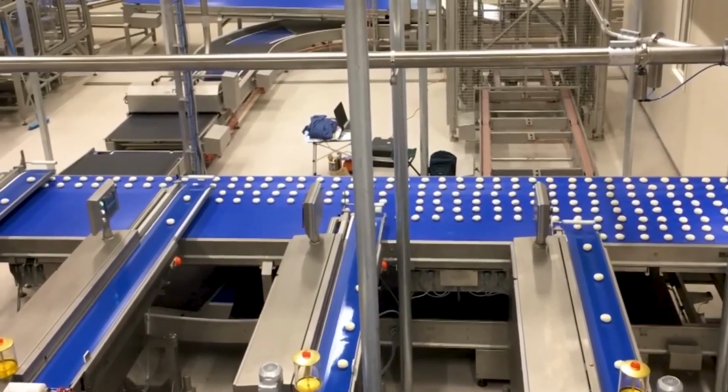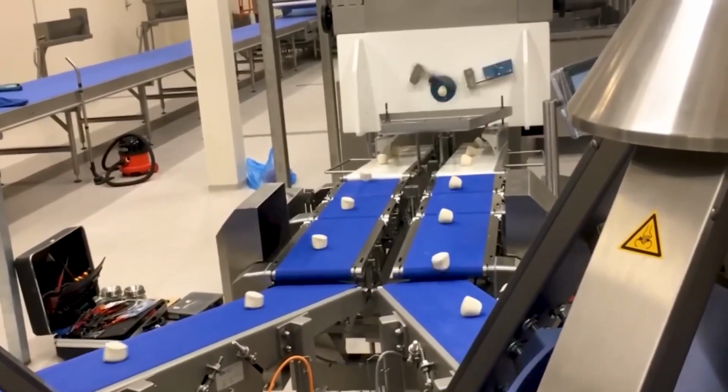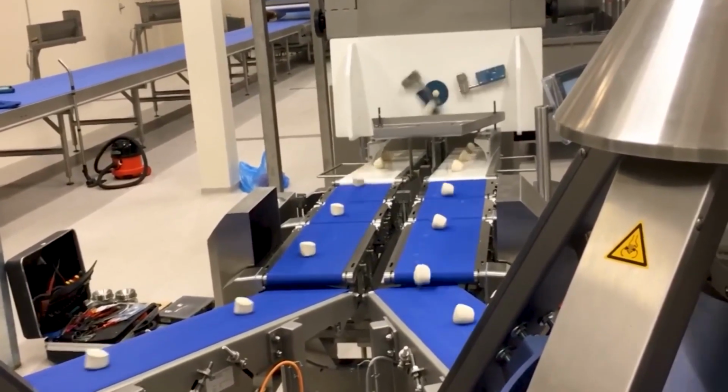Producing pizza dough is a complex but fascinating process, requiring a high level of technique and expertise to create a final product.